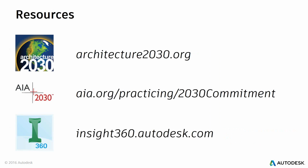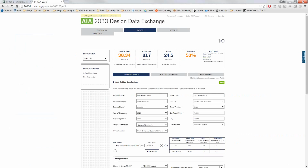Now, resources. If you're interested in learning more about Architecture 2030 or the AIA 2030 commitment, there are the first two links. If you want to know more about Insight 360 or just start to play around with it, we actually have sample projects up there. So if you just want to start to play around with it, you absolutely can.